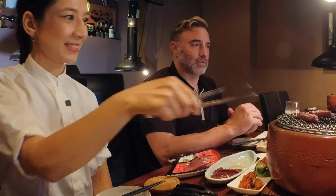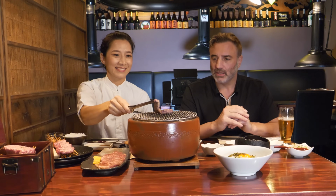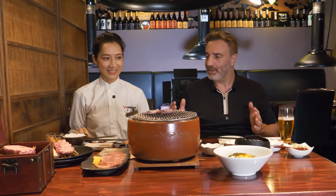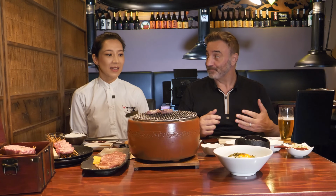I've always wondered this. I've been in Japan for 30 years, and you're the first proper yakiniku restaurant owner, co-owner with your husband, that I feel I can ask these silly questions. Why do you not eat the rice with all the meat? We eat the rice. You do maybe. But I know traditionally the rice comes at the end, with dishes, soup, this kind of thing. Yes, rice dishes come at the end, but it depends.